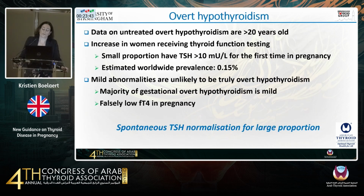Right, I will just go through the various thyroid conditions now. So overt hypothyroidism: what we have to remember here, and of course we're not going to get a trial of treating or not treating someone with overt hypothyroidism, that would clearly be unethical, but data on untreated overt hypothyroidism are more than 20 years old. What we have seen in the last 20 years, however, is that more and more women receive thyroid function testing, but actually finding true overt hypothyroidism with a TSH greater than 10 is very, very rare in pregnancy. And the estimated worldwide prevalence of this is about 0.15%.